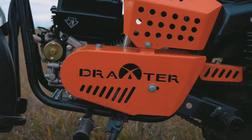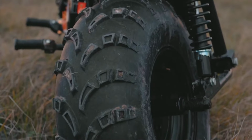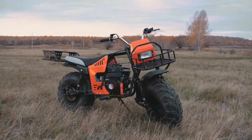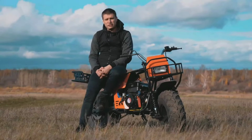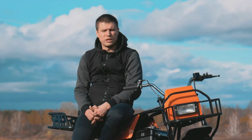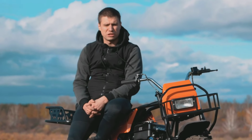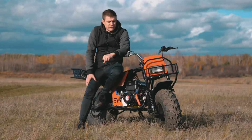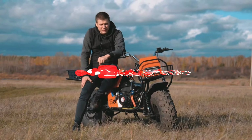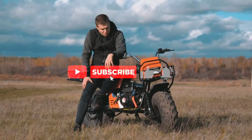The DraXter Profi 2.0 is equipped with a number of features that make it a safe and comfortable ride. These features include front and rear disc brakes, a suspension fork, and LED lights. The DraXter Profi 2.0 is a great choice for anyone looking for a high-performance electric scooter. It is a fast, comfortable, and safe ride that is perfect for both commuting and leisure riding.